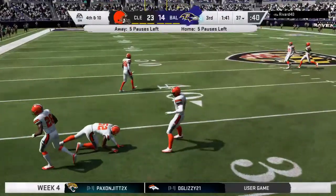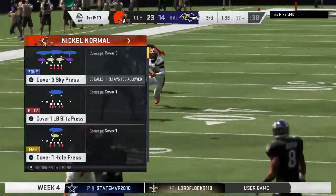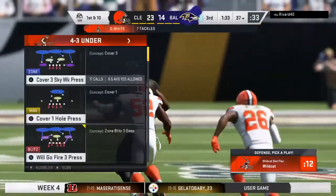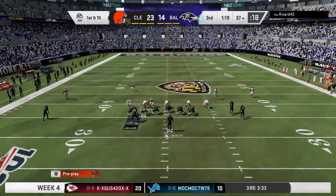And this time he's got the hook up. It's complete. And he's taken down but able to slip across the 35. 12 yards to pick up there. Good for a Raven first. First and 10 at the 37. Line of scrimmage, the 37 on 1st and 10.